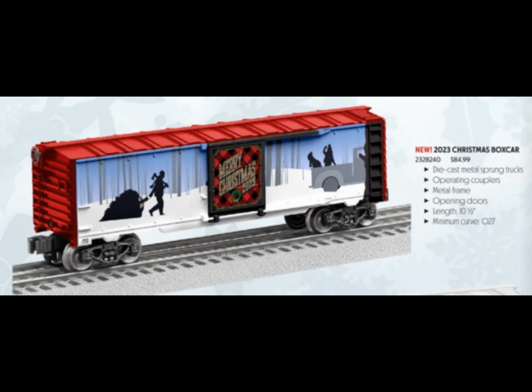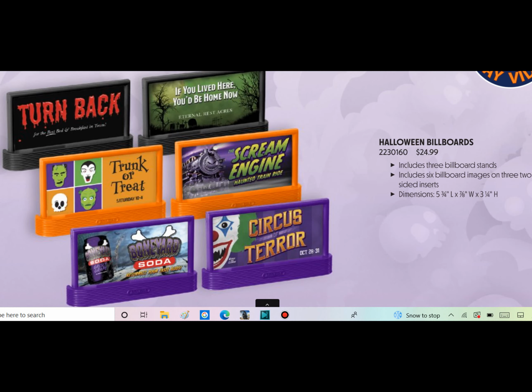Look at the guy with the tree and the axe. Look at it. This boxcar doesn't look all Christmassy. It looks like a guy killed someone. It looks scarier than all their Halloween stuff.